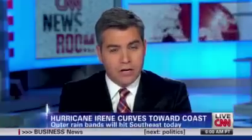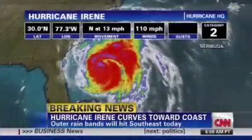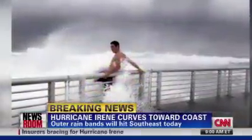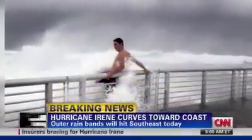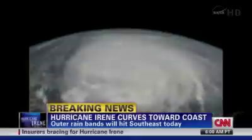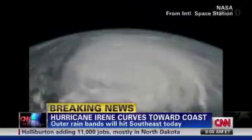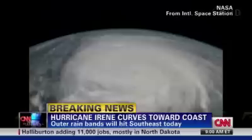It is almost here. Hurricane Irene is curving closer and closer to tens of millions of people. Waves and wind are already kicking up, and the first rains will soak the southeast today. This is a big storm, hundreds of miles across, and even from space, it is a monster. An astronaut on the International Space Station called the view terrifying.